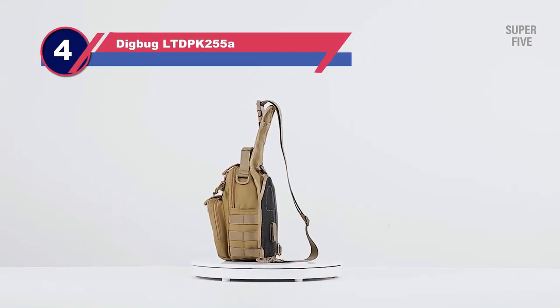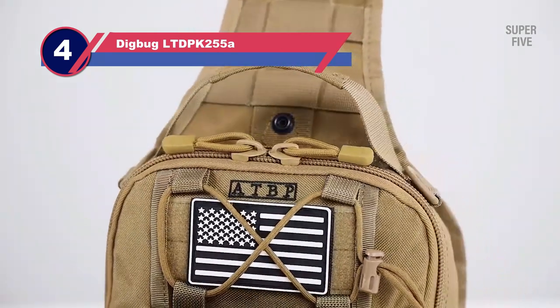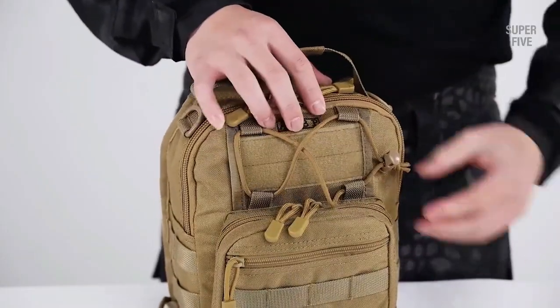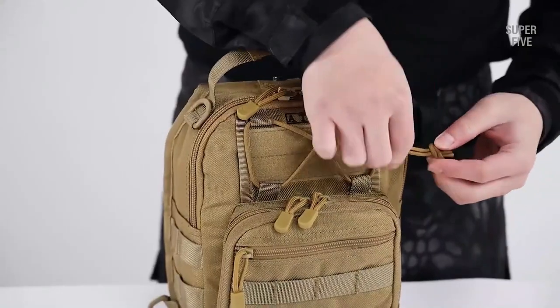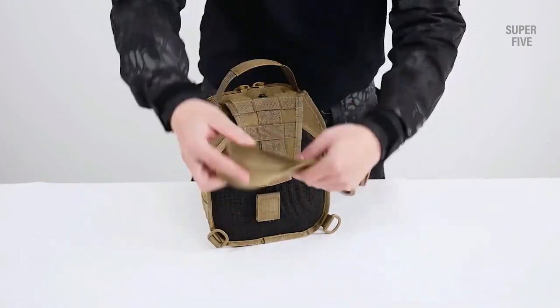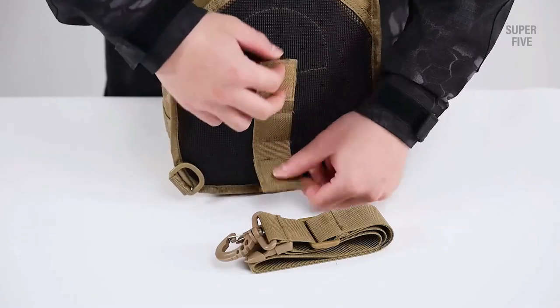Number 4. Digbug LTD PK255 A Concealed Carry Sling Bags. Description. This is one of the highest rated sling bags on our list. Why? It can hold multiple handguns, one to two. Also, there is space for ammo, range tools, a tactical assault pack, and more. Finally, a Velcro pad in the main compartment creates concealed front and back compartments.